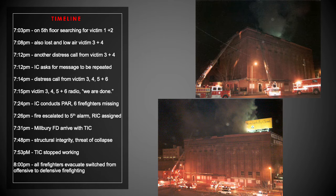7:26 p.m., fire escalated to a 5th alarm and RIC team is established. 7:31 p.m., Millbury Fire Department arrived with a thermal imaging camera to help locate the lost firefighters. 7:48 p.m., a crew reported that the structural integrity of the building was compromised and posing a threat of collapse. 7:53 p.m., a report stated that the thermal imager had stopped working due to the intense heat of the fire. 8:00 p.m., IC ordered all firefighters out of the building and switched from offensive to defensive firefighting.